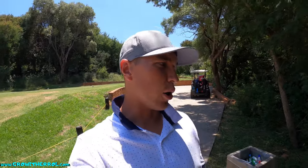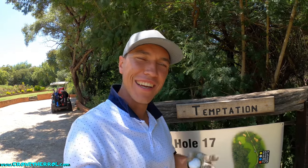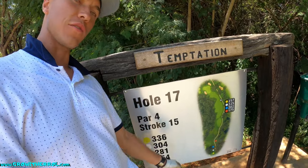So this is now hole number 17. We've honestly been playing for about 5 hours already, and we're only in hole 17. So you can see what I'm talking about as a professional. Temptation, that's what it's called. Hole 17, par 4, stroke 15.